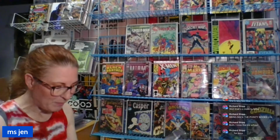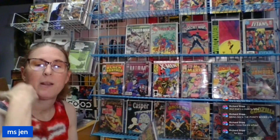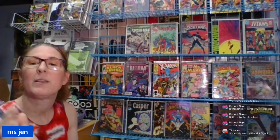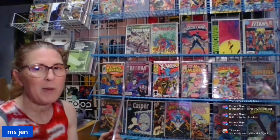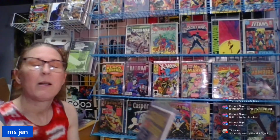All right. I just about had a heart attack when these 2 books were in the collection. I'm thumbing through and thinking, oh my Lord, is it going to be in here? Didn't end up being, but whatever. These are still amazing. Someone send up the Nick signal. I love it when Nick shows up. Nick's my dude, bro.